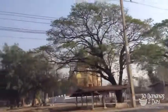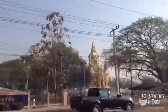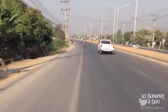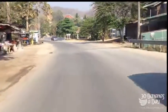Beautiful little temples here in Thailand. Full of temples. Fantastic roads for riding. Best cycling, I mean, traffic-wise, the best traffic in the world.